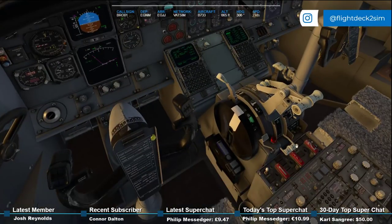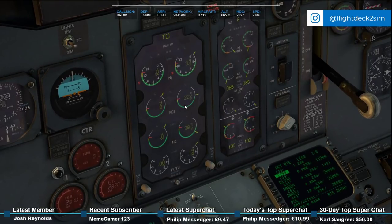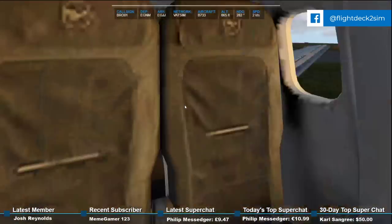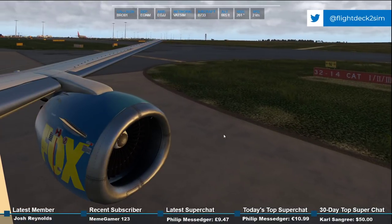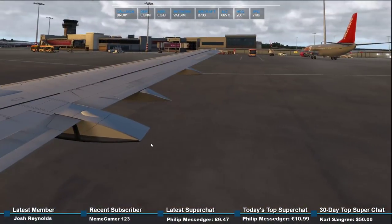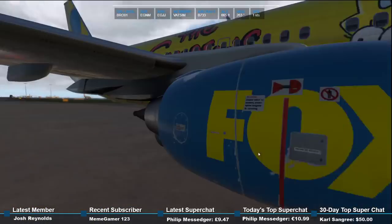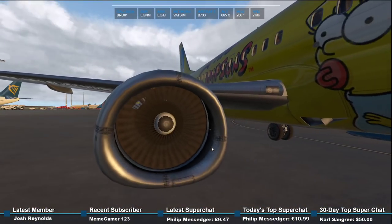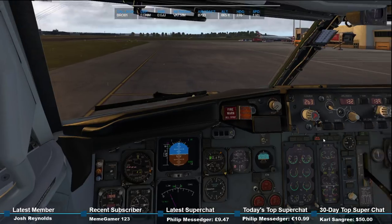Let's get some fuel in the engine anyway. There's the EGT. Is that my sim? That is just interesting sounds. Helps if I look at the right engine as well. Looking good, that's steadily spinning. That was hilarious.